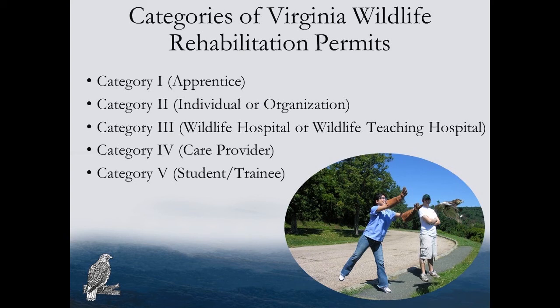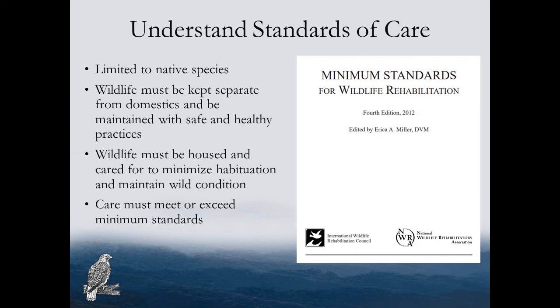Categories 4 and 5 are those who care for wildlife under the supervision of Category 2 and 3 permit holders. Category 4 care providers may be a volunteer animal caregiver at a Category 2 organization or a Category 3 organization. Category 5 is distinct from Category 4 because Category 5 students and trainees are in Virginia for rehabilitation training temporarily and plan to leave the wildlife rehabilitation field entirely, as in the case of many of our vet students, or they plan to go to another state to start their rehabilitation career, as in the case of many of our rehab students.